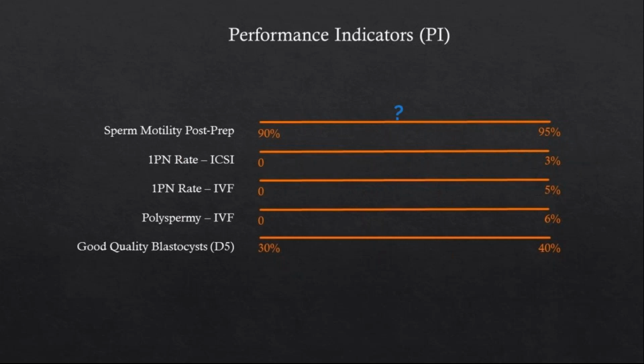Now, the first one is sperm motility post-prep, which is an important indicator in two ways. We don't routinely track this because it's not something we can easily get out of our electronic medical record in New Zealand. So it's not something that I run on a routine basis. And we know it should be somewhere between 90 and 95%, which is what the performance indicator is listed as.